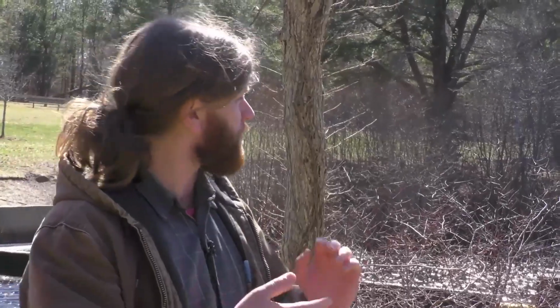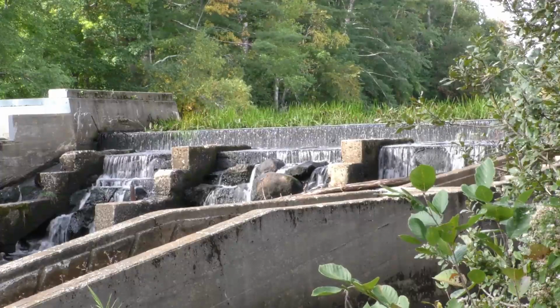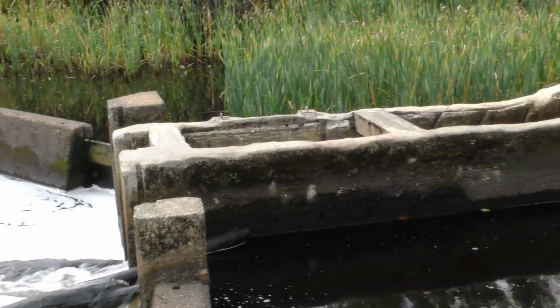as are the dams and what the impacts might be on this river system. All right, so Samantha, what are some forms of restoration work that have been done here on the Indian Head River? So Brian, some restoration projects have occurred here, but there's so much more that could be done.